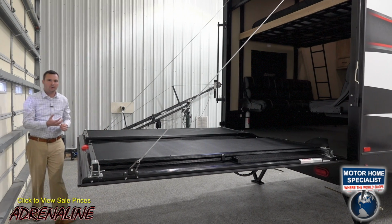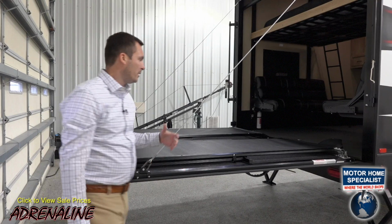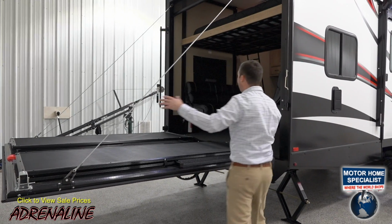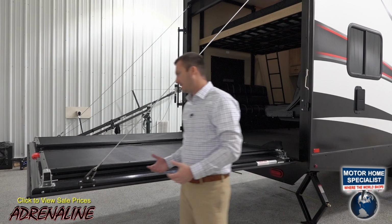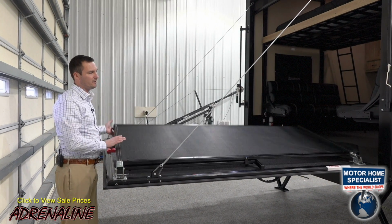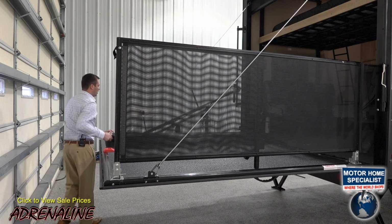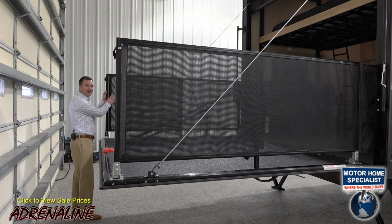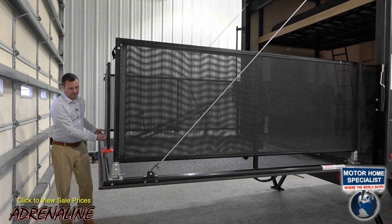Spring assisted door, so it's real light, real easy to handle. One person can do it by themselves. You can see that this unit right here is actually equipped with the patio system. So I can show you how quick this is to set up. This new system is all aluminum, it's real light, there's no pins involved. You simply grab each side, you pull it up, it locks itself into place, then you swing your doors shut.